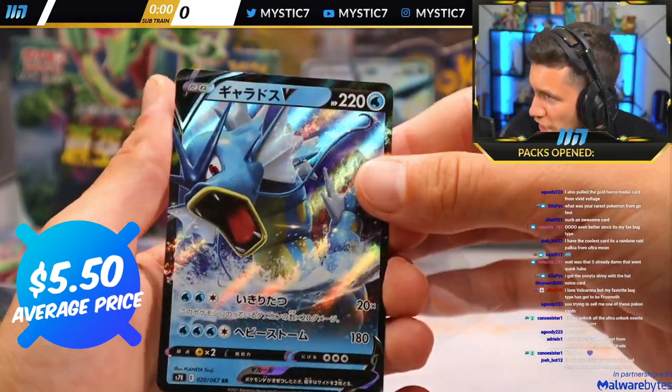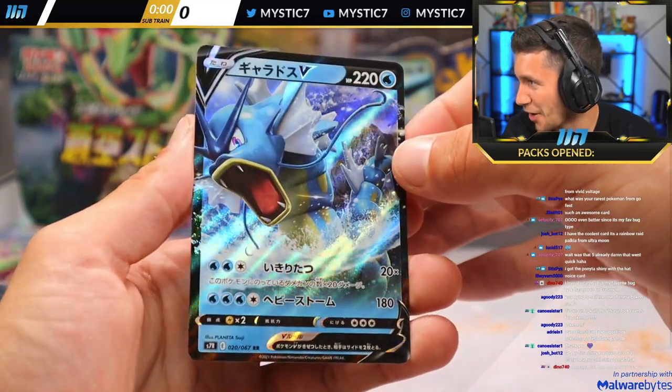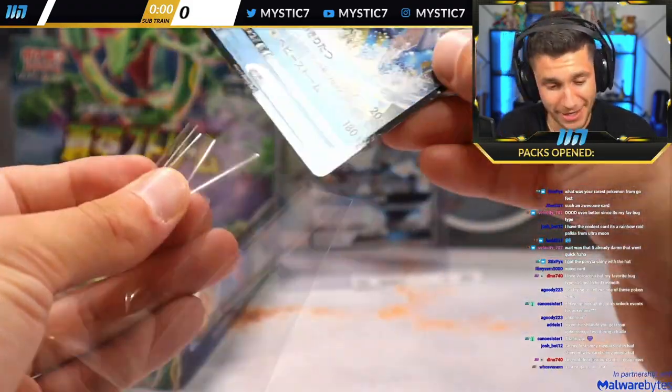We've got the Gyarados V card. First time pulling it tonight. Xavier A getting the Gyarados V. Oh, dude, look, he's partly underwater, too. You can see a mountain in the background. Oh, yeah. Hey, that's big.